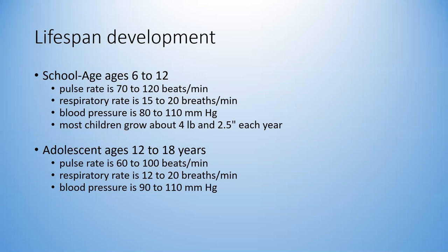They want a lot more independence. They want to be able to do things on their own, go places, a lot more accidents on like bicycles and skateboarding and those type of injuries. They're getting a lot closer to the adult ranges for heart rate and breathing. It is a lot slower, but still faster than adults. Blood pressure is starting to get into a little bit higher ranges, and they're just growing like weeds.